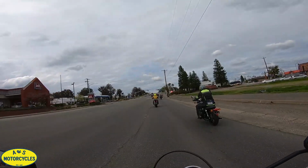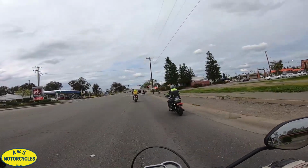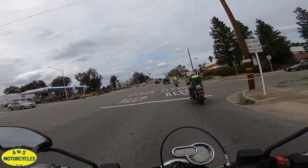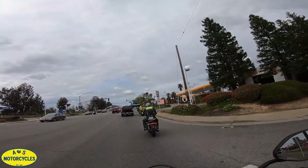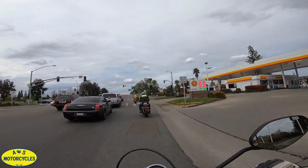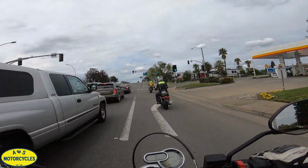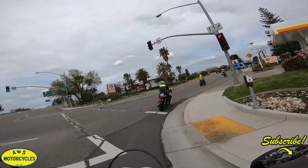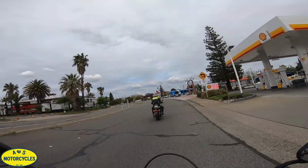It's cool. I can't get over all the little details on this bike and how cool it looks. And really, for being an 1100 cc bike, I don't feel like it's too big. I love it. It's perfect. It's really cool. All right, let's turn around here. Oh, and I guess we're already back.